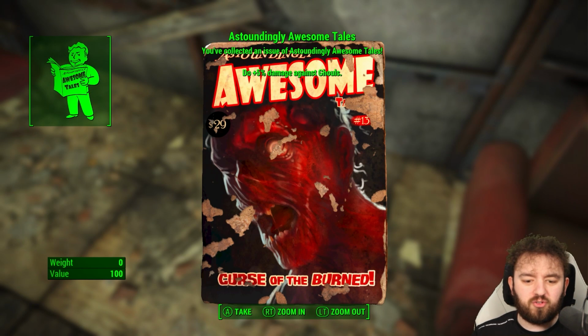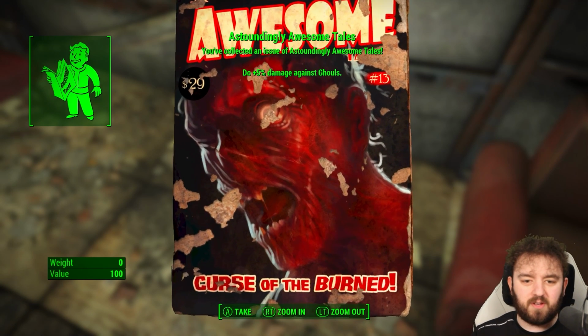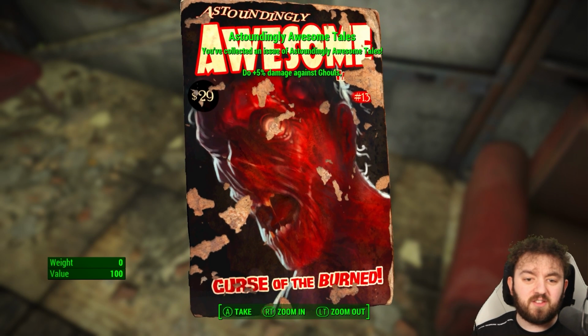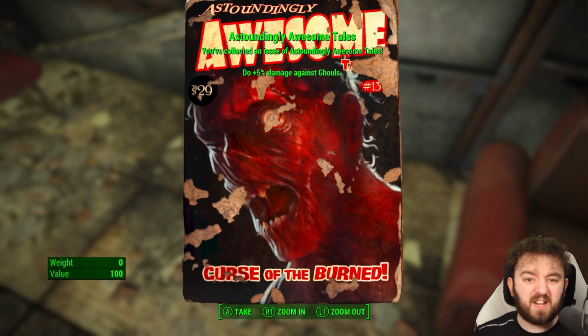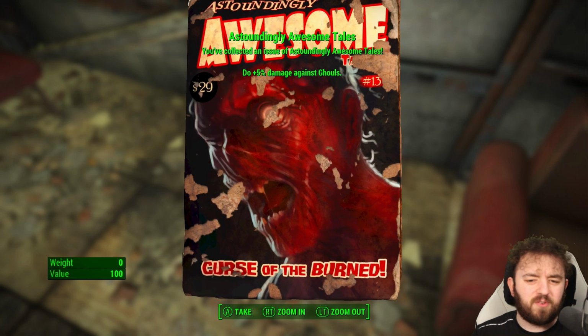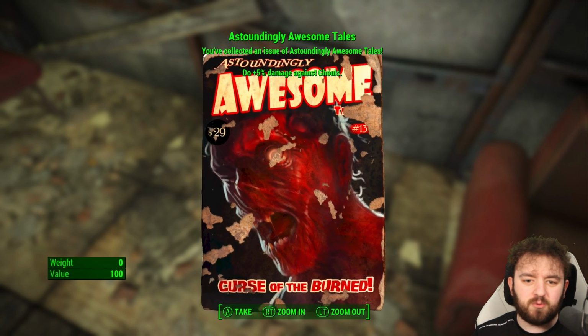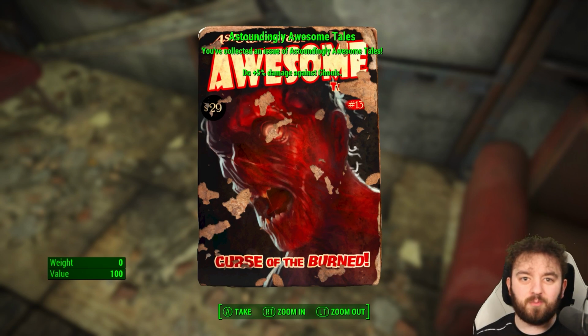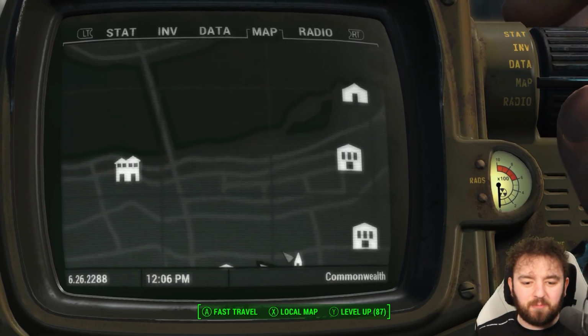This one, Cursed of the Burned. Again, pretty awesome art on this one. Would love to have seen Bethesda do these as hardback editions. They did posters and a few other things, but nothing major. That was a real thing they missed out on. Right, let's go pick up the very last one. This is it, ladies and gentlemen, the final book.